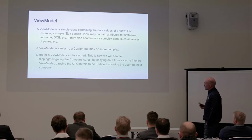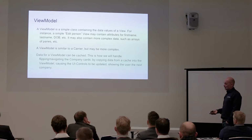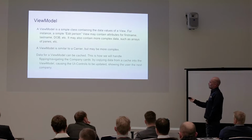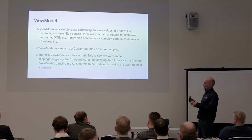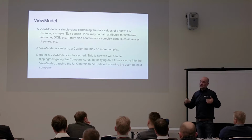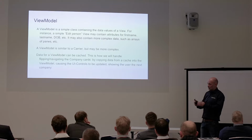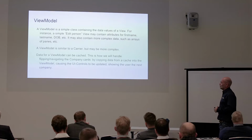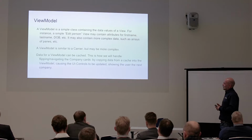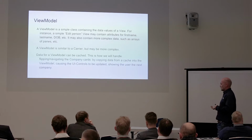The view model is where the data you are displaying in the UI is contained. You can compare it to carriers, but it's more pointed to the actual UI. It will not be as bloated as a carrier, because a carrier is a more generic object that represents the contact. Usually you don't want to use all that in a page, so maybe you narrow it down and extend it to what you actually want to do in the UI. So it's more to the point of the thing you want to do. The view model is populated from the data manager, which can use data from a REST call or from a cache.